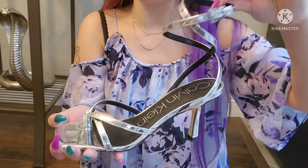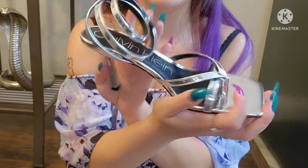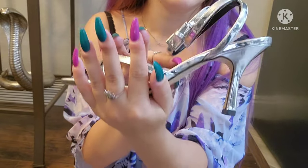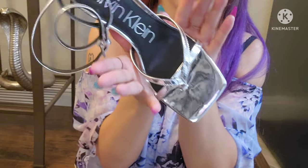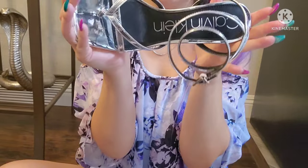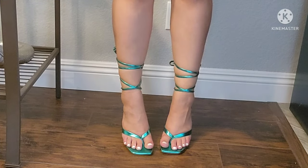I think they're meant to be like this, but my ankles are so fat I had to put them as low as I could. But yeah, unfortunately they don't fit. And then the thong detailing, and they do have the metallic, mirror look, which I love. I really hope that they have them in a 9 because I want them in my closet. So wish me luck.